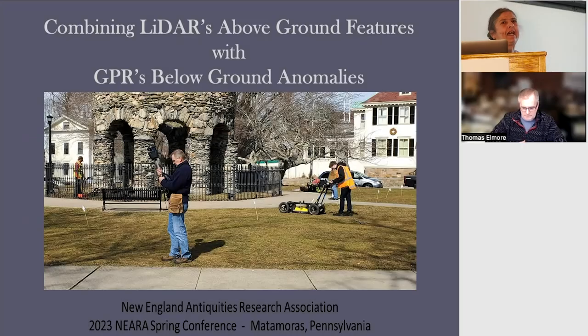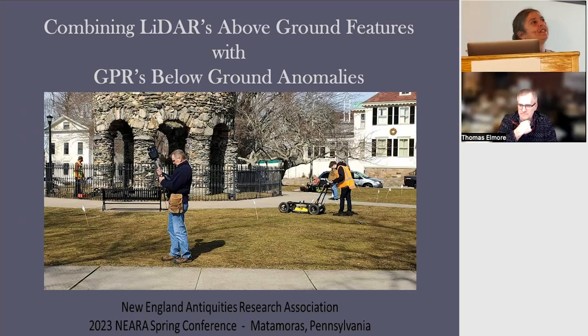When Tom and I decided to do this, we wanted to do something really cutting edge, like combining LiDAR and GPR. Who would have thunk that the really cutting edge thing is to try to help him give his presentation, at least remotely, while I give it in real time here. So thank you for your patience.